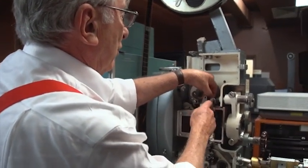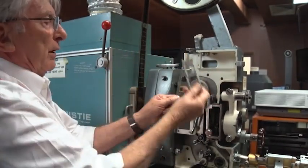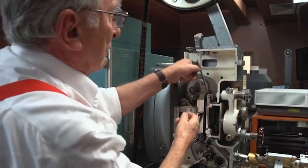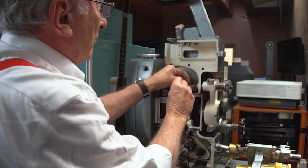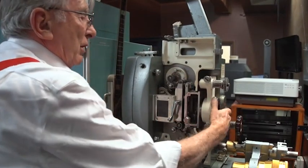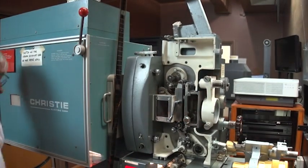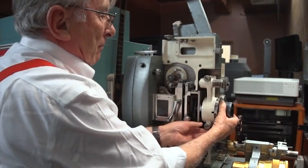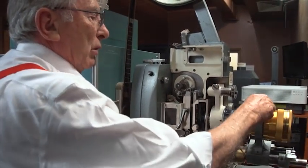First of all, removal of the aperture plate, and the aperture plate is going to be replaced with the CinemaScope aperture plate. That's this one in my right hand. So that goes in there. The guide roller back in again. The lens is changed for a longer focal length lens. And when that's in position, the anamorphic is swung into operation.